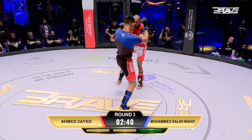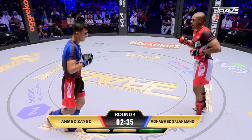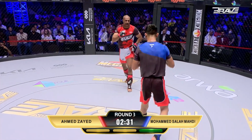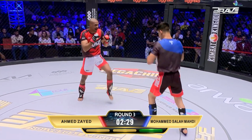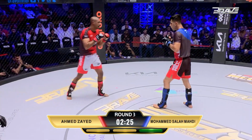Fantastic front kick right to the chest. Ahmed Zayed looking calm in there with the confidence of a man who knows he's up 2 rounds. That may give a little bit of credence to his strike, and he knows he's secured 2 rounds.